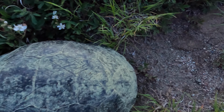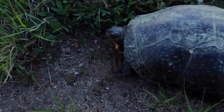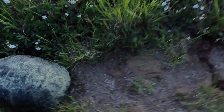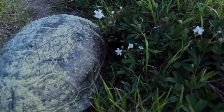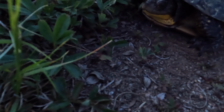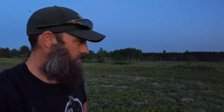See, he's all full of tree pollen there. I don't know if they bite or not. Very different markings from a painted turtle. You can see how yellow he is underneath his belly there. Pretty cool. I hope he doesn't lay eggs right here because I come out here quite a bit with the vehicles. Well, am I ever glad I'm not driving today, because I would have ran him over. Wouldn't even have seen him.